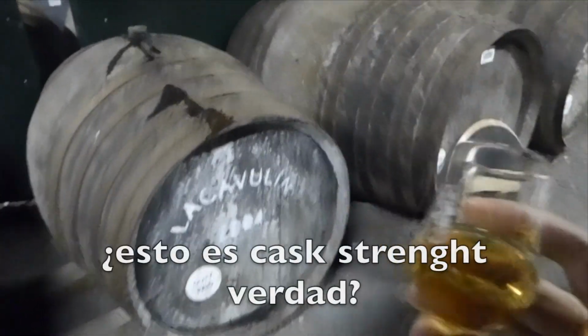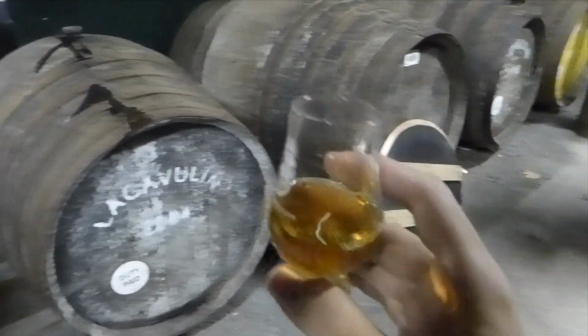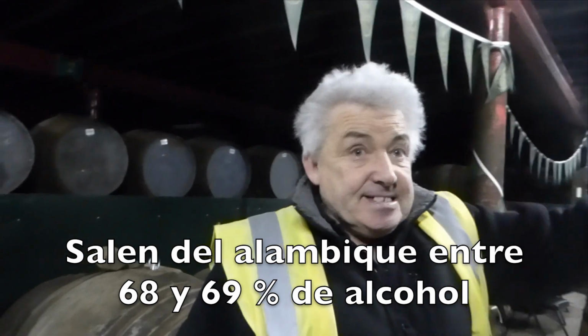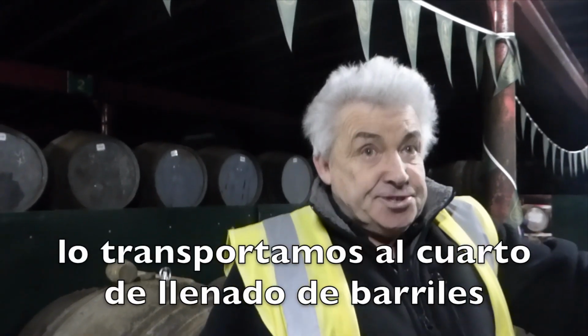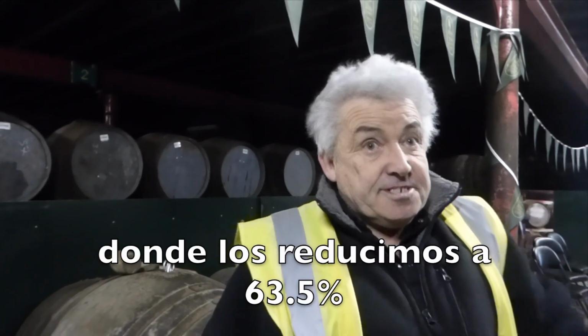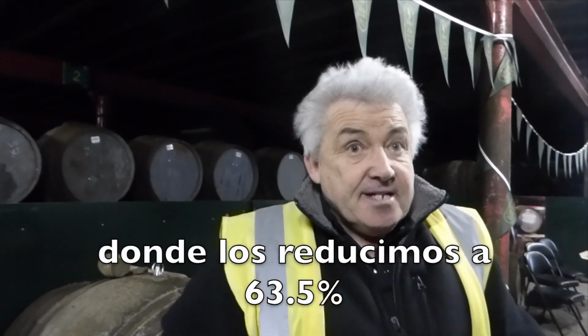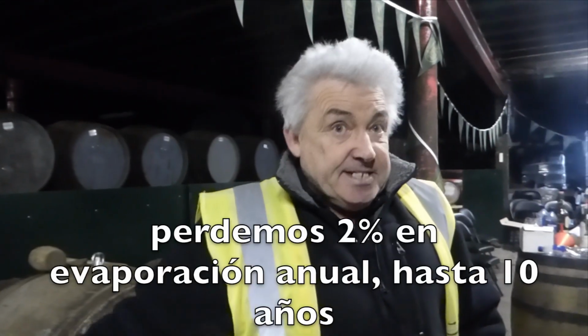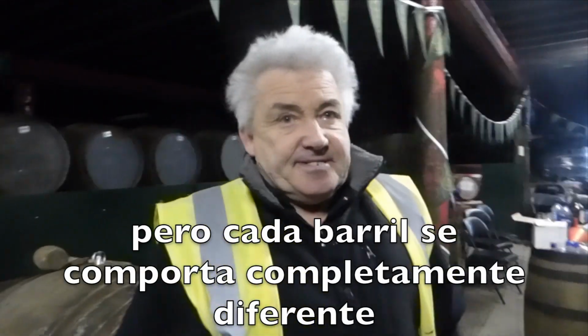Would it be considered cask strength? They're all cask strength that you're tasting here now. All of them are cask strength. It comes off the stills up there at 68 to 69%. We get it pumped down to the filling store where we reduce it all to 63.5. You've heard of the angel share? Yeah. We lose 2% per year up to 10 years, but every cask is entirely different.